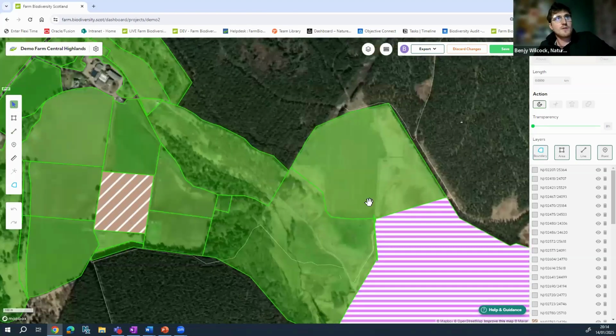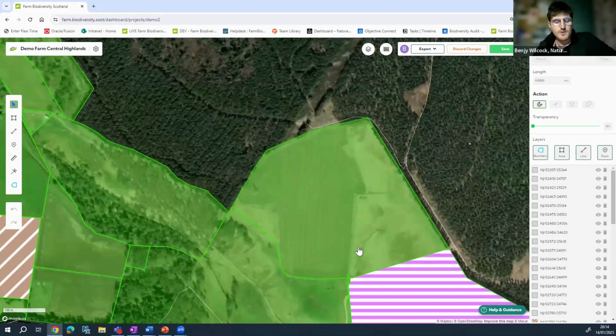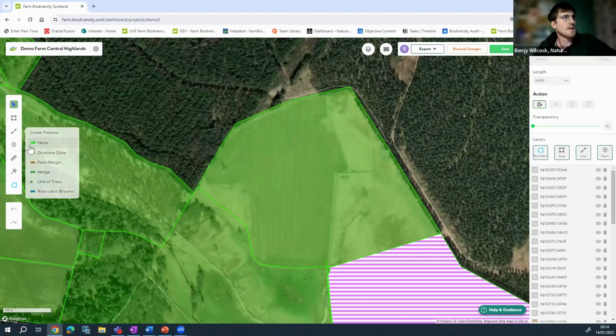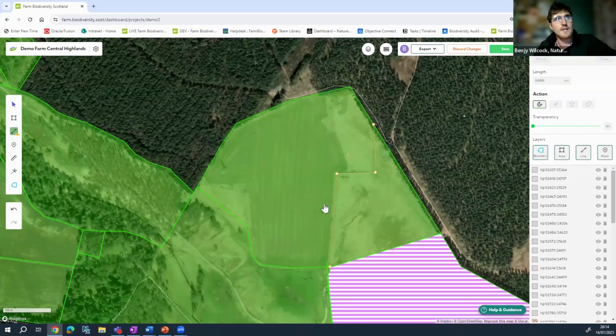And you can zoom in using the roller on your mouse, or using your mouse pad on your laptop. So here you can see that there's a dry stone dike running through this field here. So I'm going to select dry stone dike and just simply click, click, click, and then double click to finish. And that has drawn the line feature.